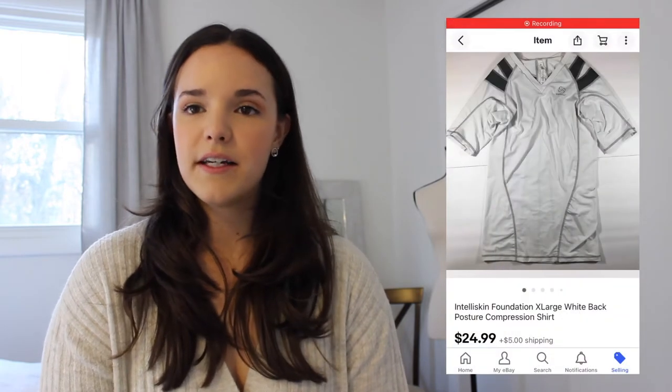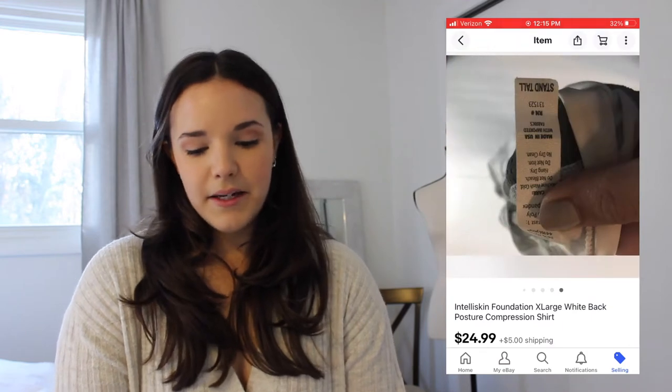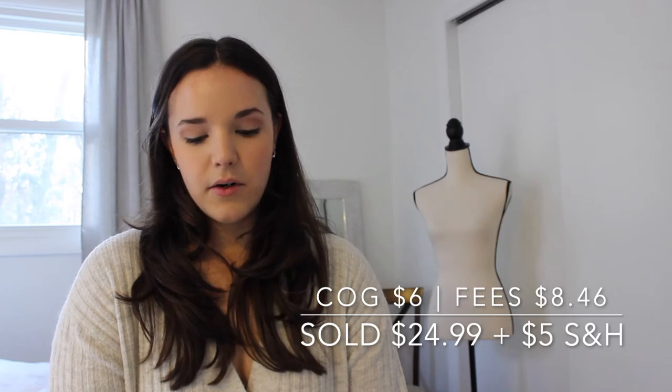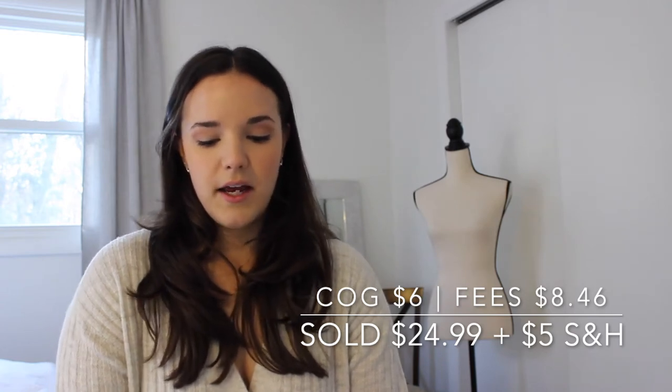The next item I sold is this Intelliskin shirt, and it's supposed to help with posture and kind of compress so that you stand up and sit straighter. And I picked this up at Goodwill for $6. The buyer paid $24.99 and $5 shipping. So between the $6 cost of goods and then $8.46 for shipping and fees, I made a profit of $15.35. And this shirt sold in about a month.